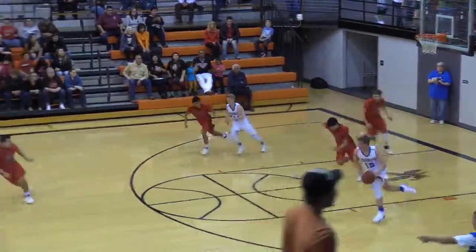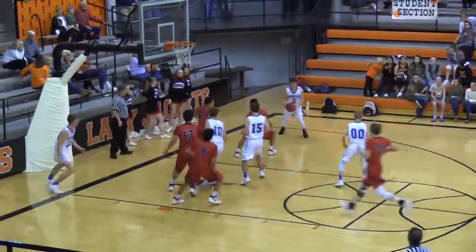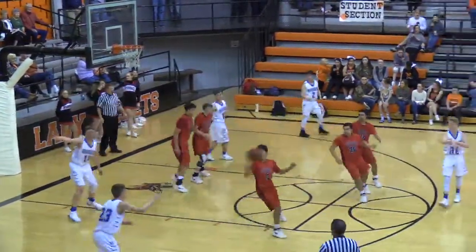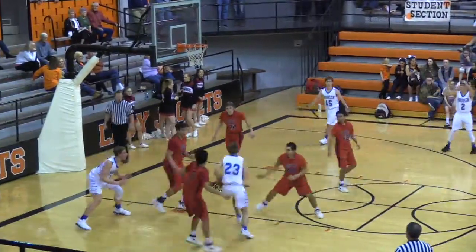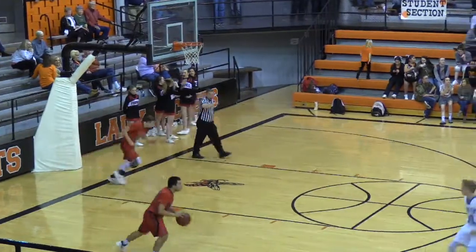Cathcart sidesteps, makes the pass. He had that all the way in. Yeah, he did. Cathcart on the drive. Oh, my golly, looks like he'd throw that down. Finishes at the rim. This is how we love to watch Cathcart play when he's playing like this.